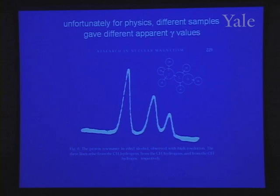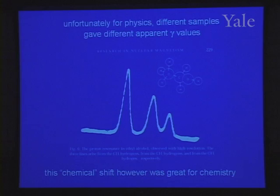They had broad lines. And as they made it narrower and narrower, what they found is that you put in a molecule like ethanol, and you got more than one line. The gyromagnetic ratio was different depending on the sample. So that was bad news for physics. They didn't like that. They called it the chemical shift. That was the most derogatory term they could come up with. But this was just great for chemistry. It's a serendipitous discovery, and magnetic resonance just permeates chemistry now.